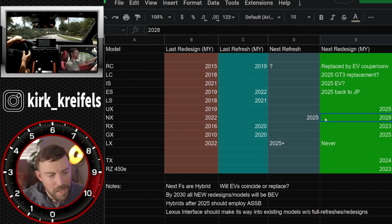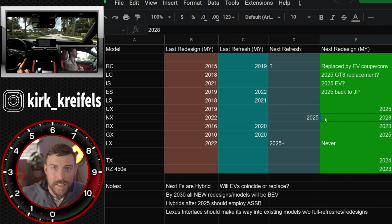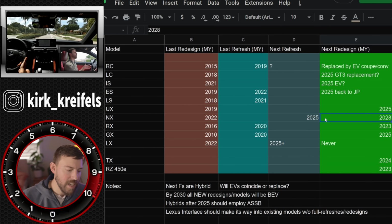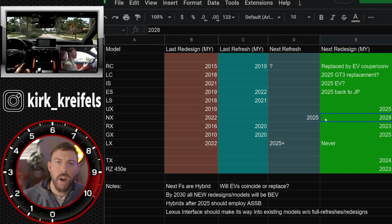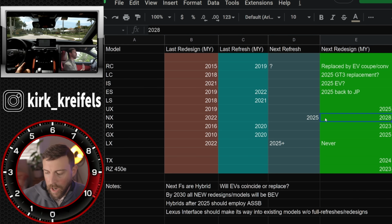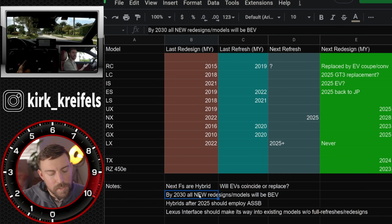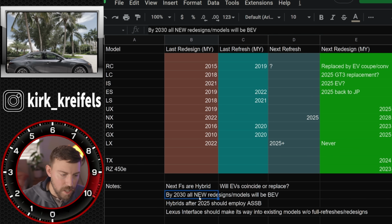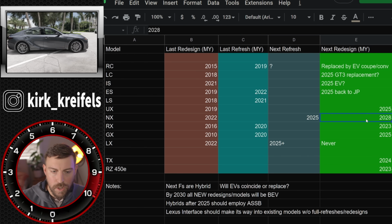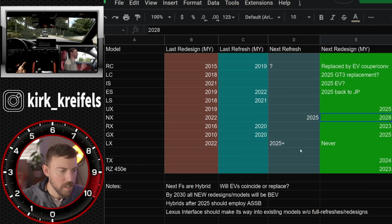And what's interesting to me is that the next NX redesign comes out probably in the late decade here. And I think that is a good opportunity for Lexus to have one last hurrah at their hybrids, plug-in hybrids, and possibly even the turbo engine, one last refinement of that. And the reason is because I believe by 2030, every single new model introduction or redesign will be battery electric. So 2028 is a good last hurrah for the NX crossover to have internal combustion engines.